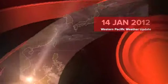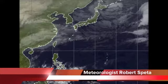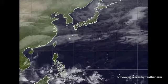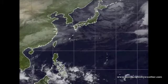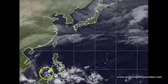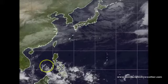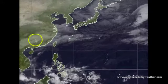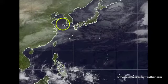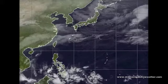Hi there everyone, it is currently the 13th of January 2012, and today in our Western Pacific weather update we're talking about some of the same areas we were actually talking about yesterday. We still have the northeast monsoon dominating the weather pattern across Indochina, extending out towards the Philippines, where you're seeing widespread convection in the bottom left portion of the screen. Also just north of that region, a stationary boundary extends across Indochina out towards the Ryukyu Islands, with, just north of that, the Siberian High pouring cold air into Japan with snow showers.